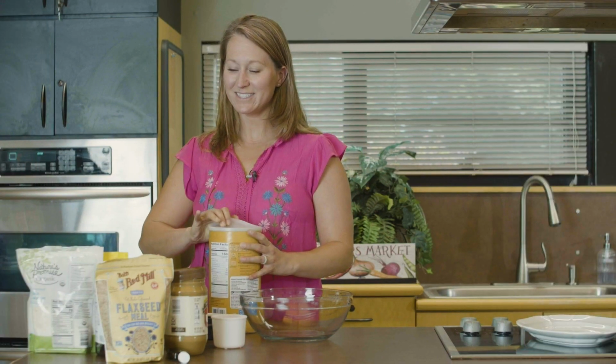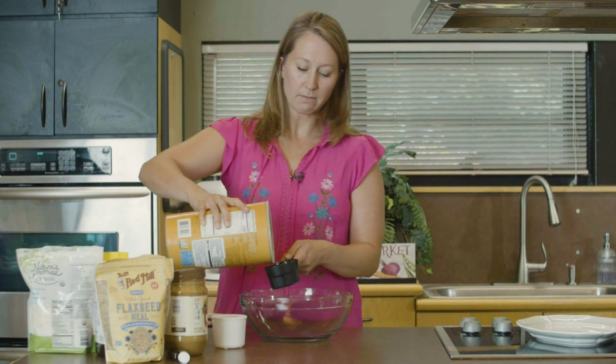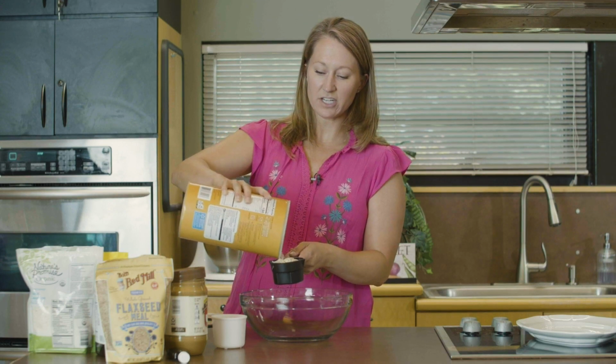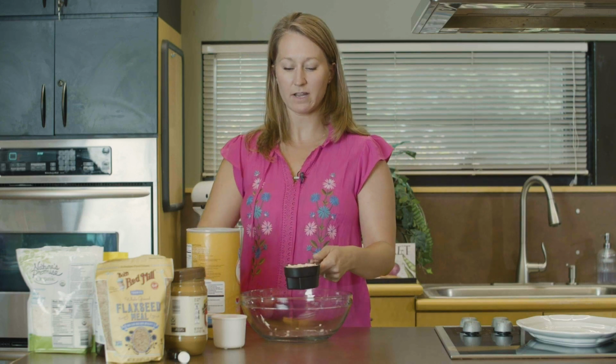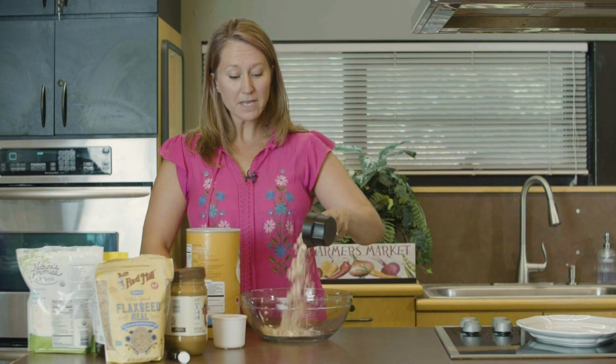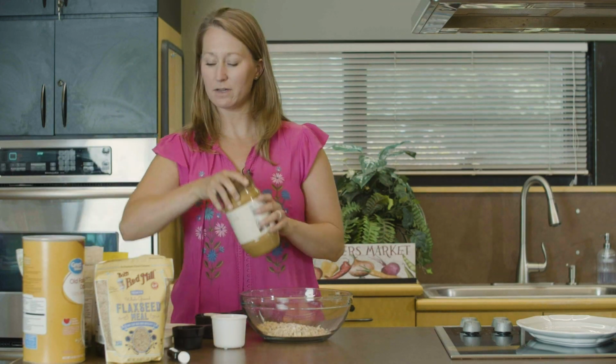So these no-bake energy bites are great because they're easy to put together. You can just mix it all together, and then you can freeze it, and eat them whenever you want to. It's a good way to keep your energy up, because calories and energy mean the same thing. Calories are energy. So first you do 1 cup of oatmeal, and then a half a cup of peanut butter.